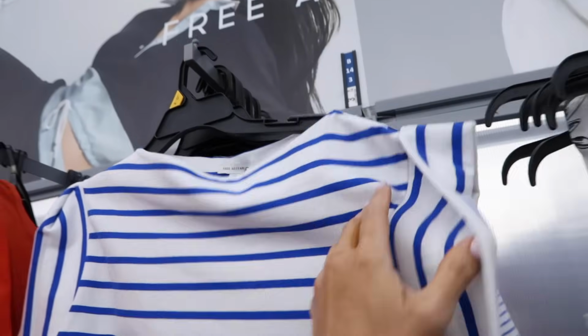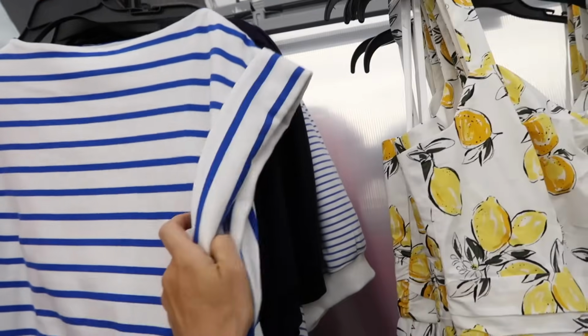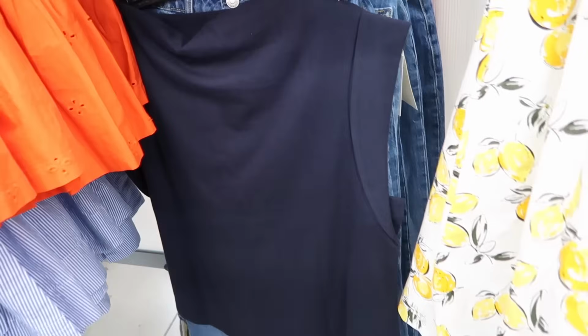And then also new from Free Assembly is this boat neck top. So it has that boat neckline, the little cuff on the side, relaxed fit with the little slit, that same fit through the back, and they are going to be $12. And they also come in navy.